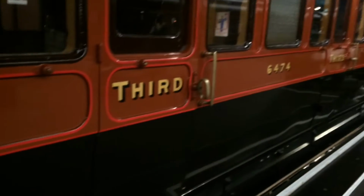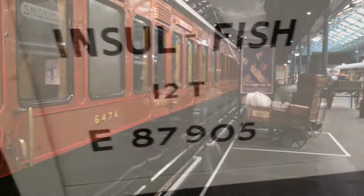This engine here is an LSWR M7 in the original livery of lined green. It's a very nice locomotive, I do like the M7. There's the cab, and you can see it's number 245, and there's the bunker. That's a coach it was behind as well, very nice, and a fish van.